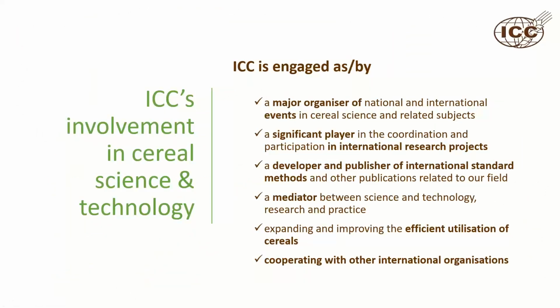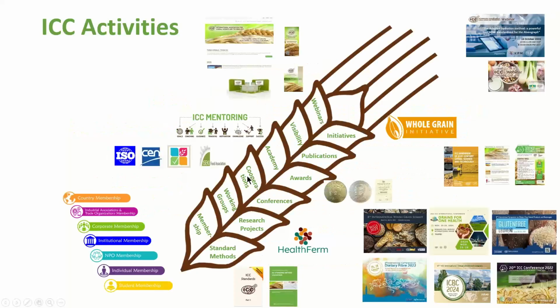Yes, the ICC is a significant player in the coordination and participation in international research projects. It has organized a lot of international and national events on cereal science and technology. One main point is the development of international standard methods, and we are also cooperating with other international organizations. And on this slide you see the activities of ICC. We have different membership fees for different groups of members. If you need more information, please ask the office of ICC.